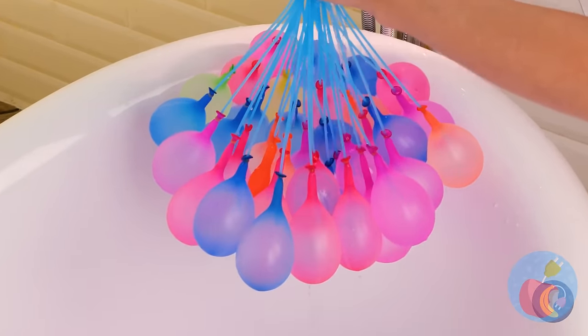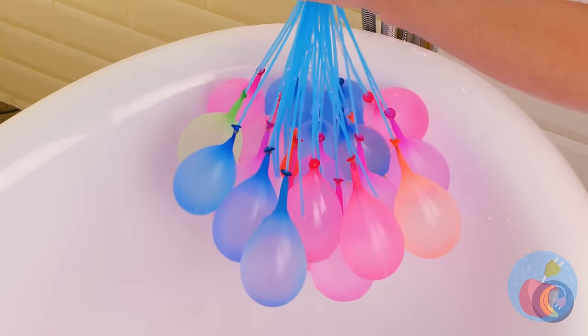Oh, look at all these balloons! And they're inflating! And falling! All at once!